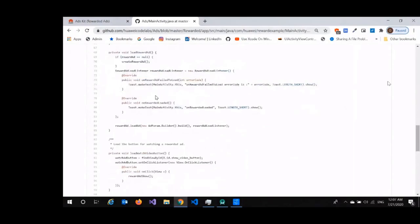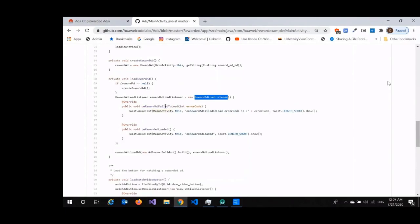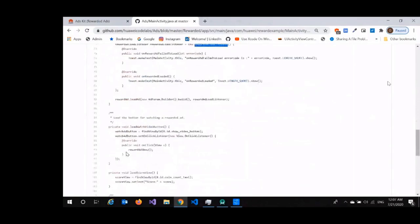So here you'll find we're just making a new instance of the load listener, as we said before, and we toast the failure and these things at loading, and we just load the ad itself. So here you will find the load watch video button that I mentioned before. When I click this one, it will show the ad. The first code was responsible for just loading the reward ads, and here we are showing the reward ads to the user.